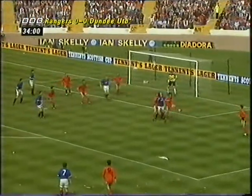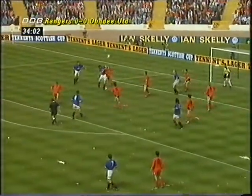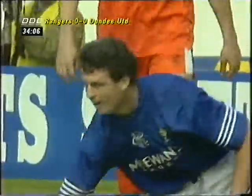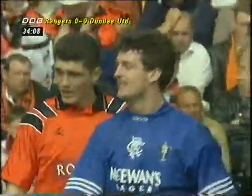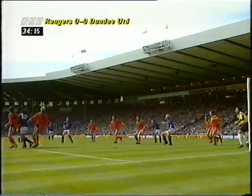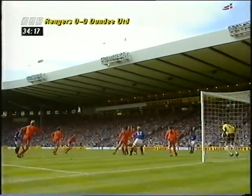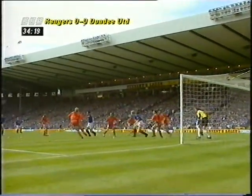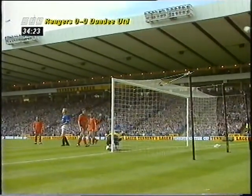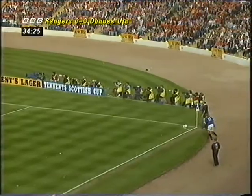Looking for Hateley. Put his head to that. McPherson attacks the ball. Still McPherson. And it was turned over there by Jim McInally. Well, McPherson coming close again. Rangers' threat is apparent with these high balls. Dave McPherson does well to get his head to that, does well to get shot in. Jim McInally does well to clear it from immediately in front of his goalkeeper.